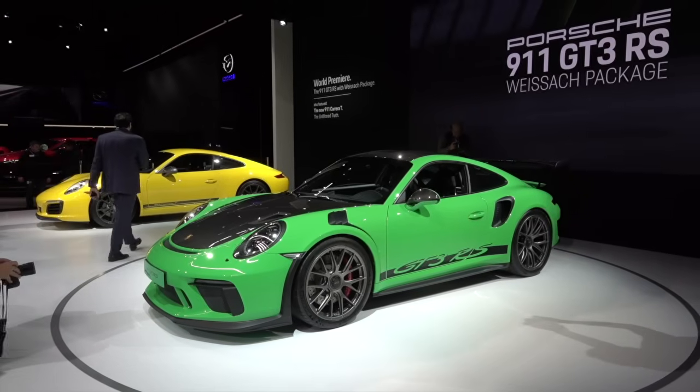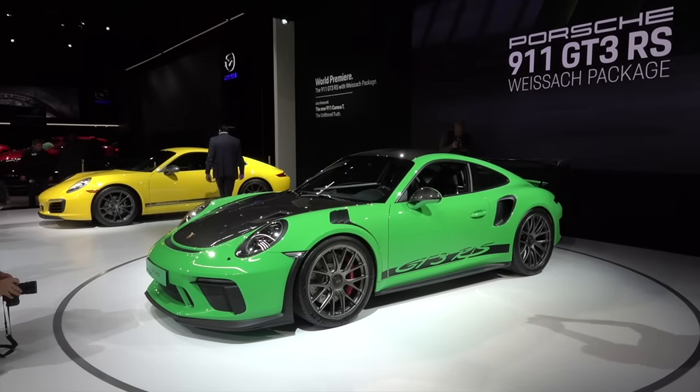Porsche showed off the 911 GT3 RS Weissach package. No turbo.